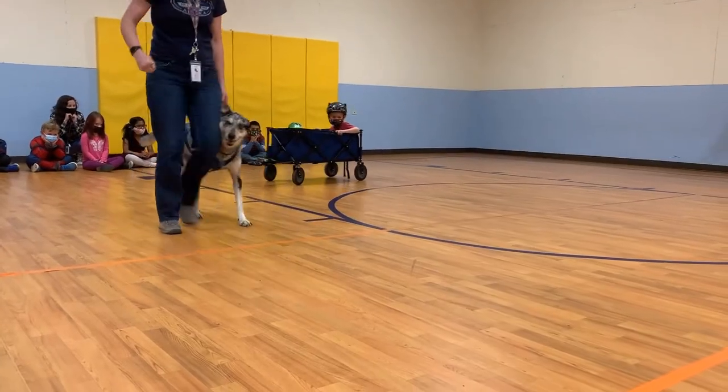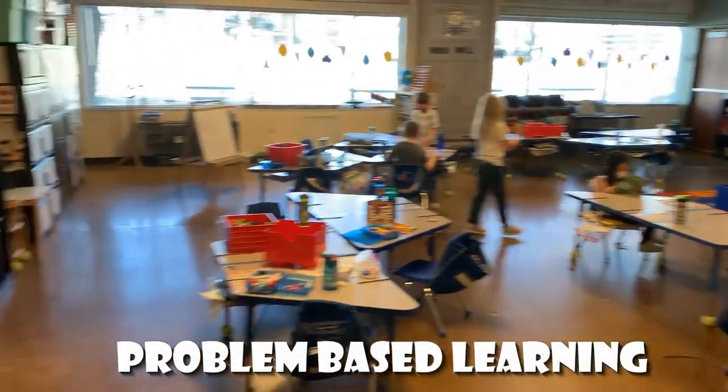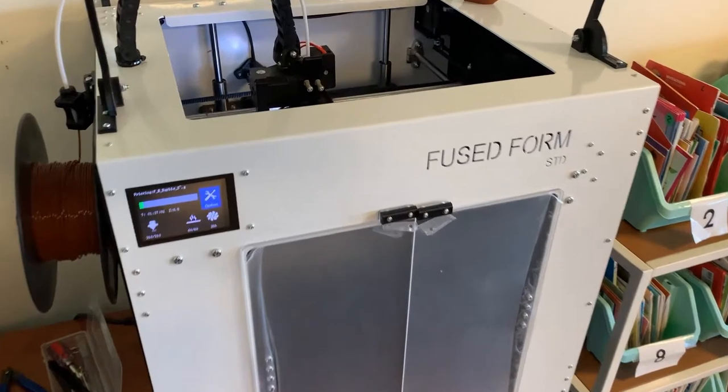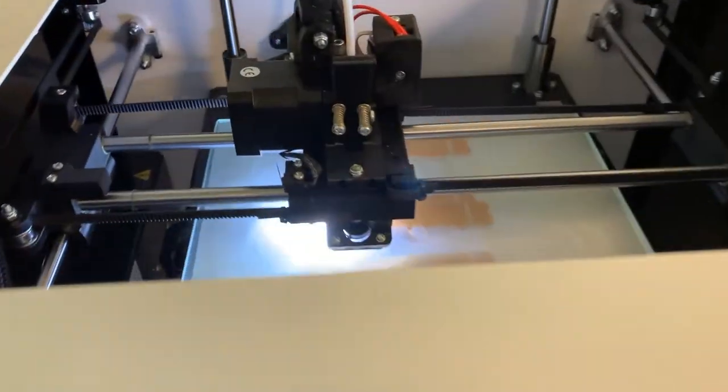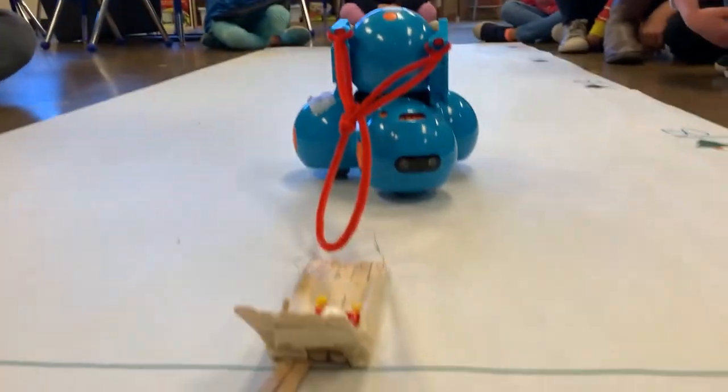STEM teachers give instruction on social skills, celebrating diversity, and using problem-based learning to solve real-world problems while students learn the content along the way. We actually teach what they need to know, and they have the skills that they can use to apply across various fields and across various subject matters.